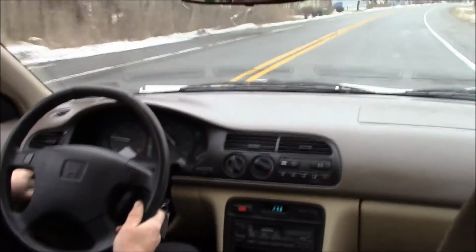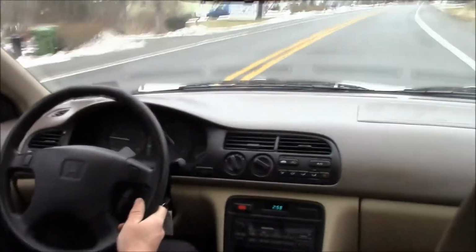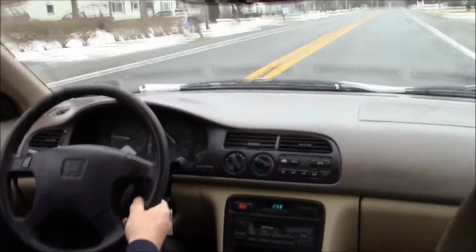Yep, cruise control works exactly as it's supposed to. Great news. All right, so that's good to know. I'm just trying to think if there's anything else I need to tell you guys.